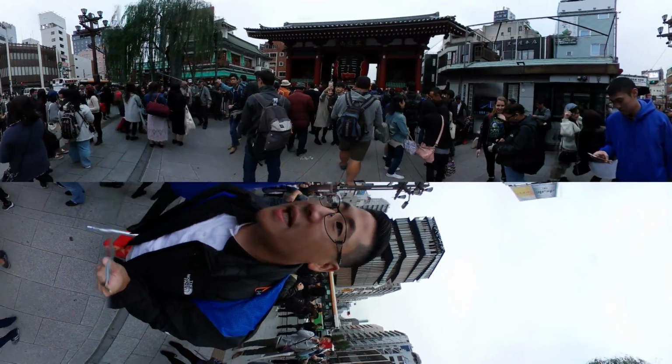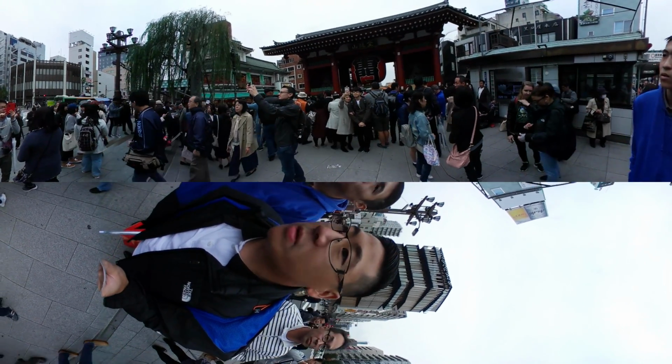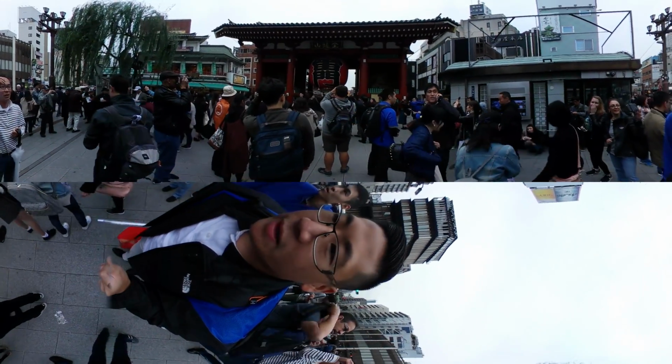So we've made it to the gate of the Senso-Ji Temple. This is probably one of the more popular temples in all of Tokyo. As you can see, it's very crowded. We're gonna walk down this main street with a bunch of shopping on either side, and we're gonna get down to the temple, which is right at the end.